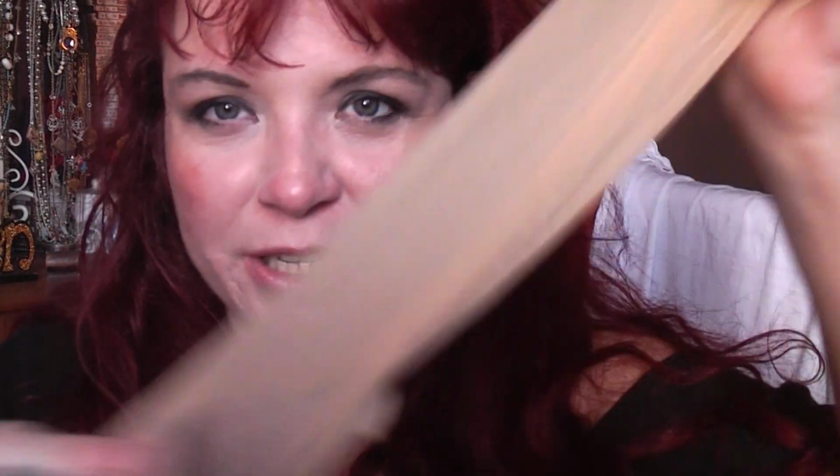I will mention I did get this from eBay. It was £1.28, free postage, very good. It's a wig cap. So it does make your life a lot easier when you're putting on wigs. And I know it looks quite weird.